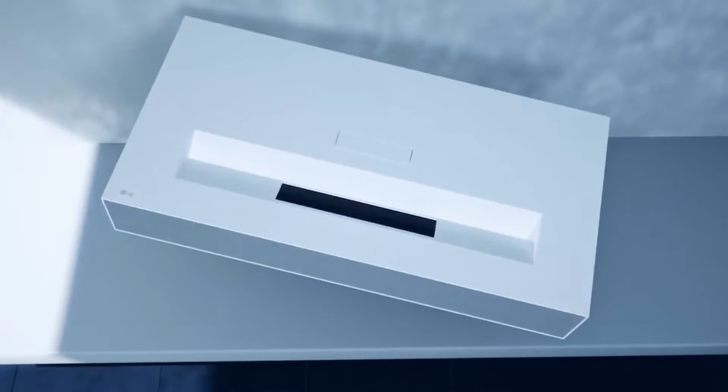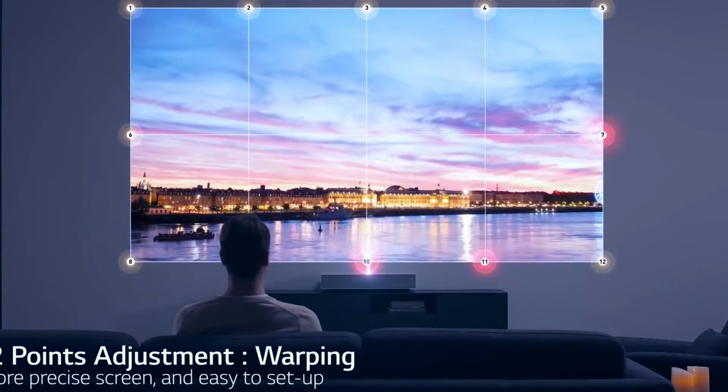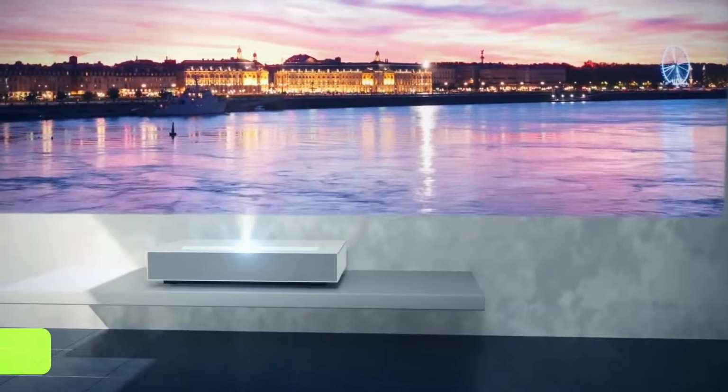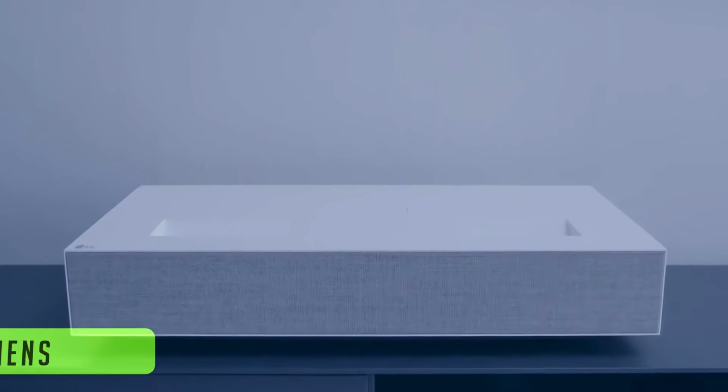And you also get a warping feature to make sure the screen is just perfect. And of course, you get some incredibly powerful built-in speakers that allow for a cinematic experience. And I forgot to tell you the most important part, which is it has 2700 ANSI lumens, which is pretty good, but where it screams awesome is the contrast ratio, 2 million to 1, which is superb.